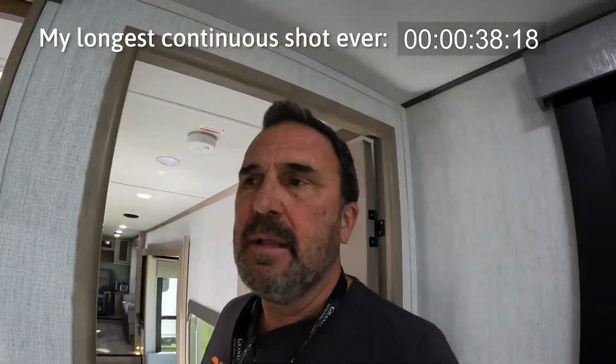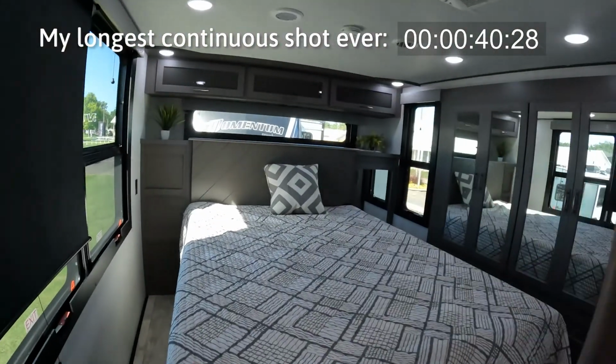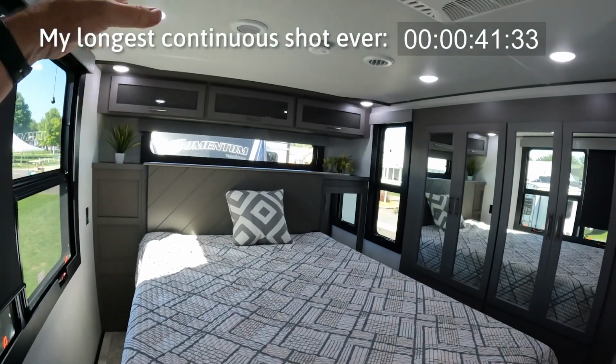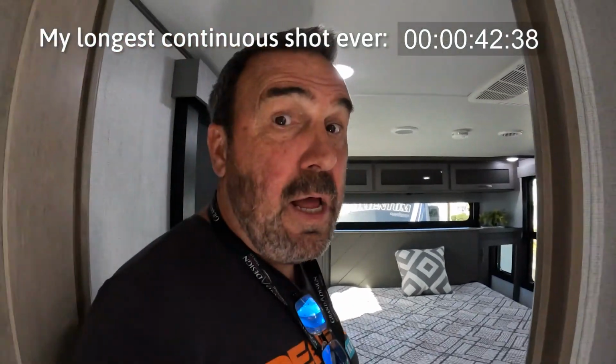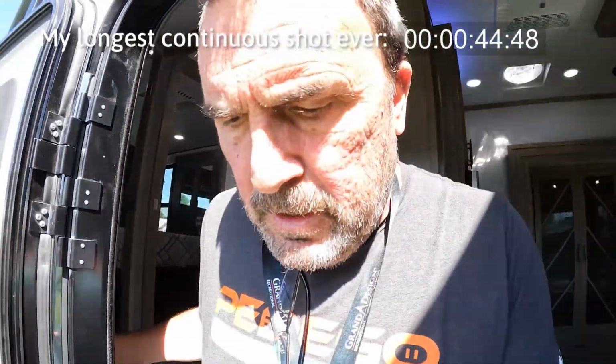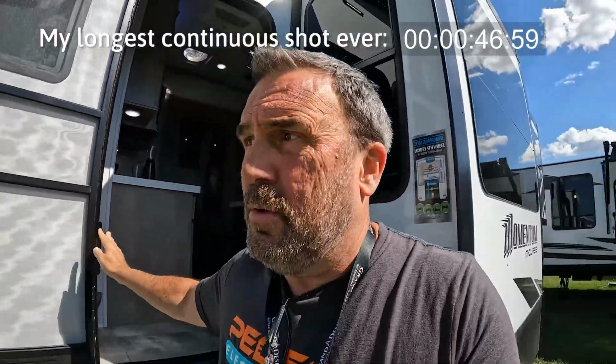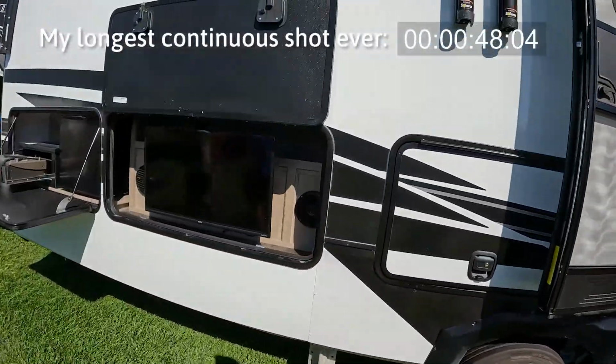You all seen beds and showers, but the thing that makes this interesting is that this bed can come up, so you have more room in the garage, which I'll show you now when you are moving. Nice outdoor kitchen.